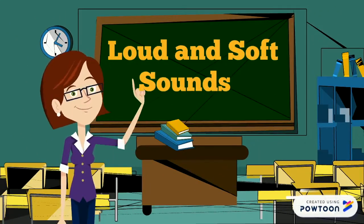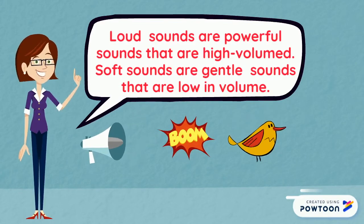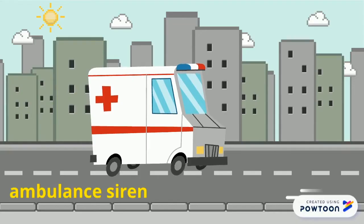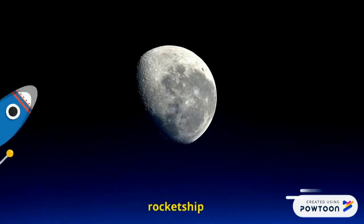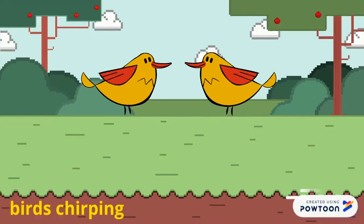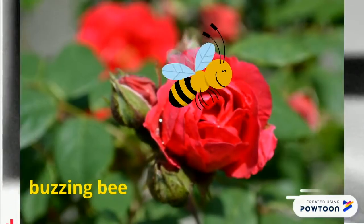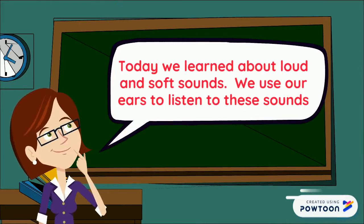Today we're going to talk about loud and soft sounds. Loud sounds are powerful sounds that are high volume. Soft sounds are gentle sounds that are low in volume. We use our ears to listen to these sounds, or our sense of hearing. These things produce loud sounds. Let's listen to them. These things produce soft sounds. Let's listen to them. Today we learned about loud and soft sounds. We use our ears to listen to these sounds.